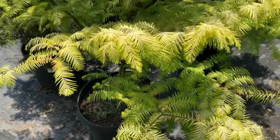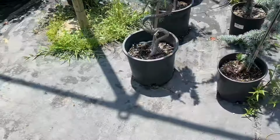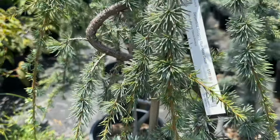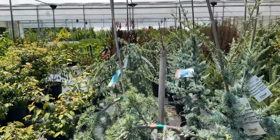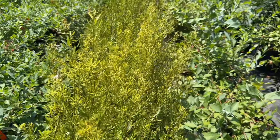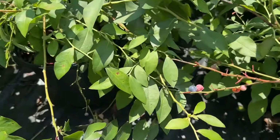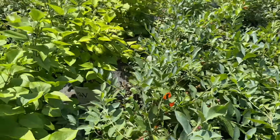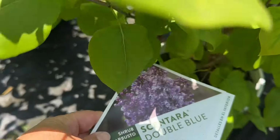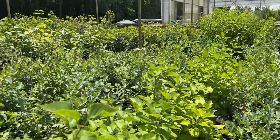Amber Glow Dawn Redwood. Wow. That is beautiful. And look at this little guy. Look at there. Serpentine Weeping Blue Atlas Cedar. Wow. That is neat. This one is called a Strawberry Shortcake Dwarf Wax. And then over here, I think I spy some more blueberries. Very pretty. And then look at the leaves on this one. This is a double blue lilac. Wow, that is gorgeous. And then more blueberries.